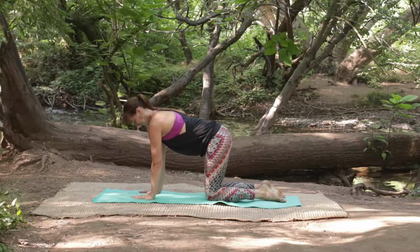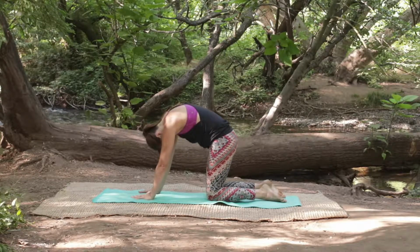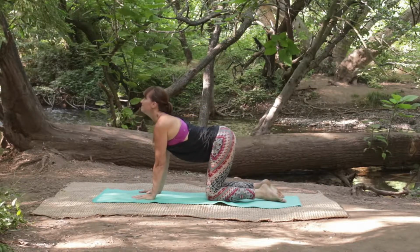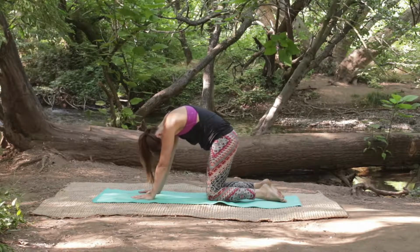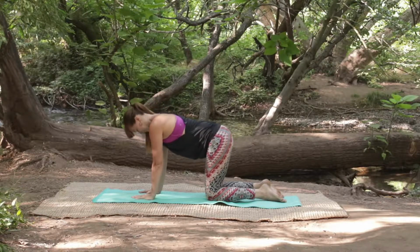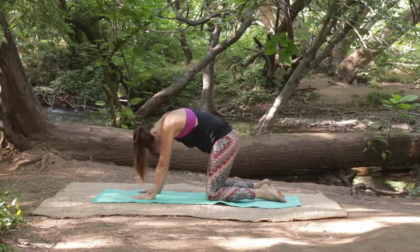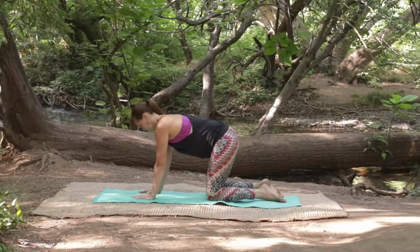Good. Exhale, round the spine up to the center. Inhale, drop it down. Exhale, cow. Keep finding a roundness. Inhale, drop through cat, belly button drops to the floor. Keep going, find that ebb and flow with your breath. Feeling like a goddess, right?